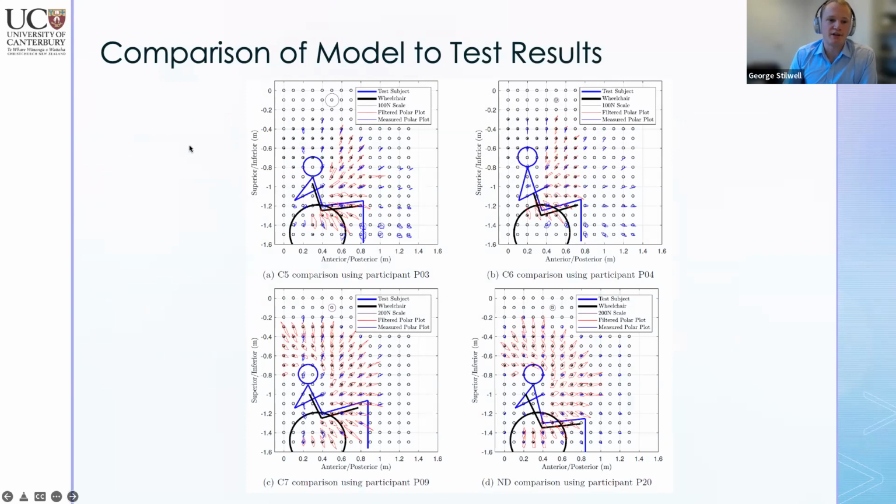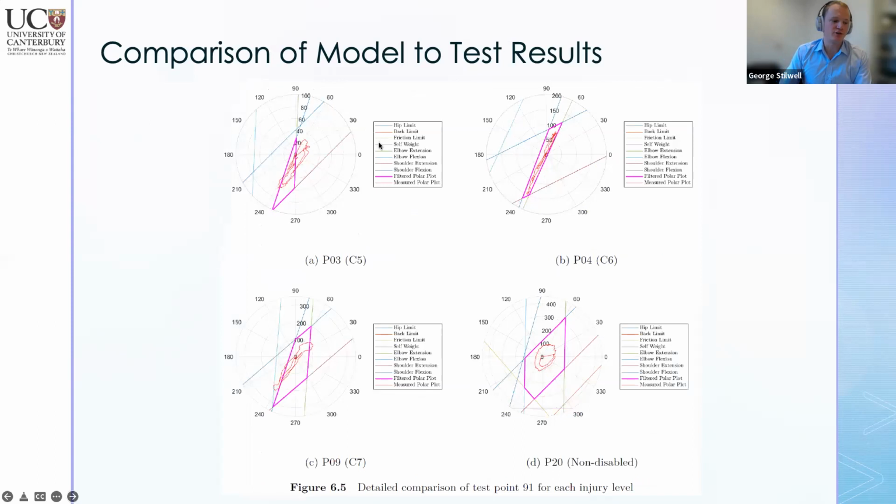Another thing that was done was a comparison of the model to actual results from the strength study. We can see here that these are 4 comparisons that were made. The reason that the shape of the body looks a little bit strange is that the hip position and the shoulder position were actually matched, as these are key positions for the limiting forces. To make sure that we got accurate results, those were matched. The red shows our model polar plot, and the blue is the test data. But because it's quite small, I have a zoomed in version looking at test point 91.